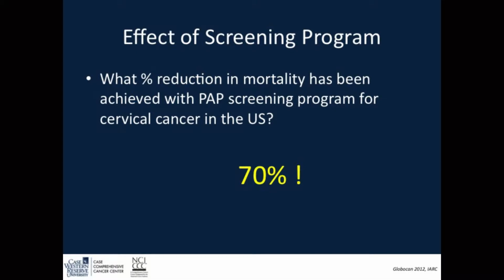So it's wonderful that I am going after the talk about what screening tools are available here in Tanzania. As a quick reminder to us all, and to put everything in perspective, what is the percentage reduction in mortality that has been achieved in the US with the PAP screening program? And the answer is 70%. Those of us in oncology celebrate overall survival improvements of 10%, and it's practice changing. But when you look at numbers like this, it's really remarkable. So we'll hope that the screening program that's starting to be developed in KCMC has the same outcome.